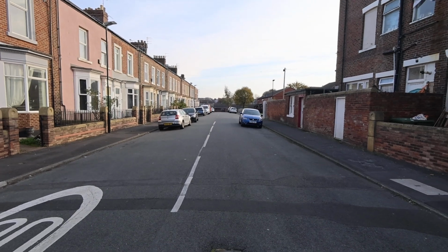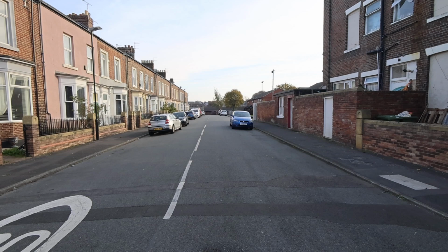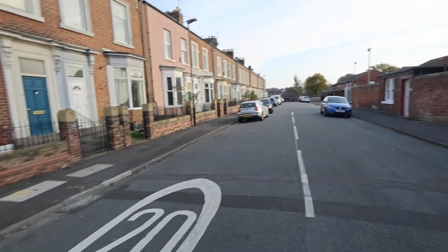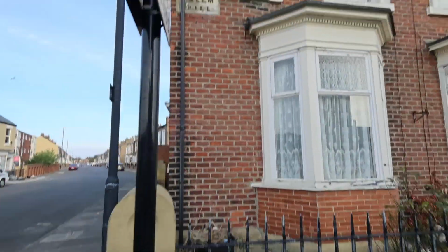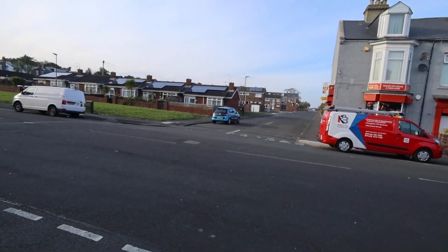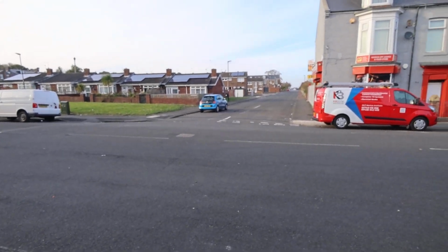You can just see how the ground dips down over there towards the old Hendon Burn, which is underground now, and the valley, that's where the Hendon Valley was. But just a great name, Salem Hill, and I think that's Salem Street South.